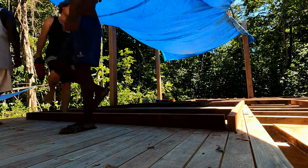I'm watching you. That was meant to be a video of us sliding a frame out, but it was a photo. Super heavy frames because this is all hardwood.